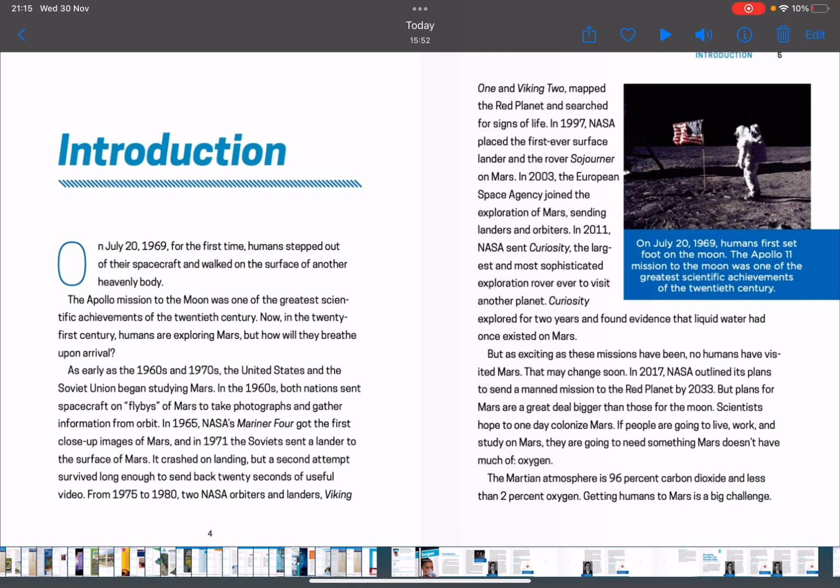As early as the 1960s and 1970s, the United States and the Soviet Union began studying Mars. In the 1960s, both nations sent spacecraft on flybys of Mars to take photographs and gather information from orbit. In 1965, NASA's Mariner 4 got the first close-up images of Mars, and in 1971, the Soviets sent a lander to the surface of Mars. It crashed on landing, but a second attempt survived long enough to send back 20 seconds of useful video.